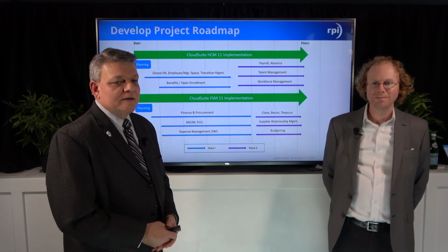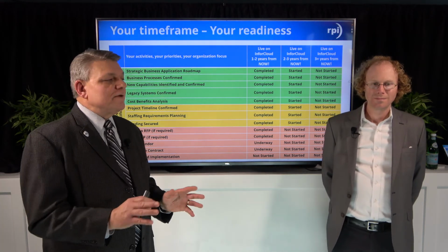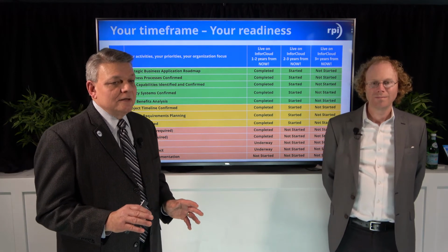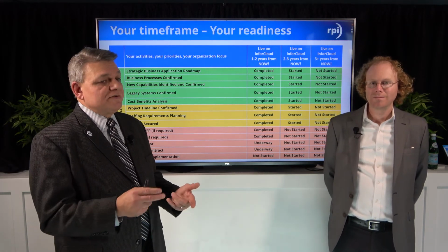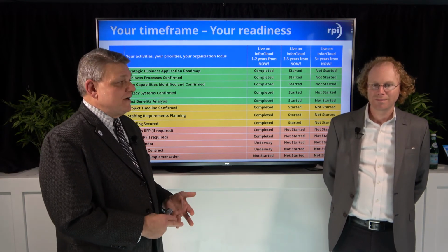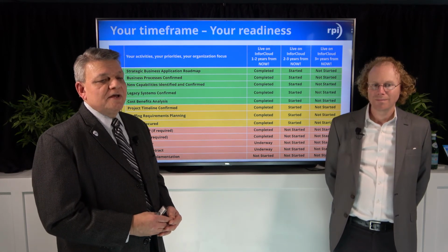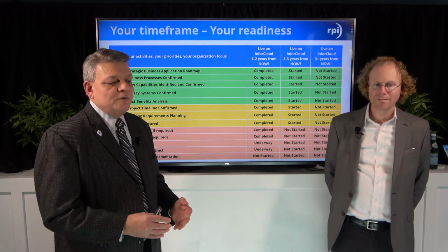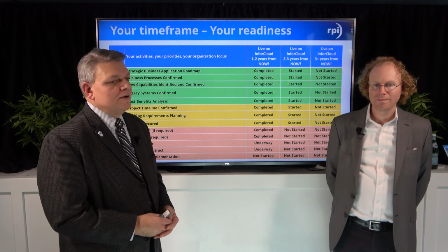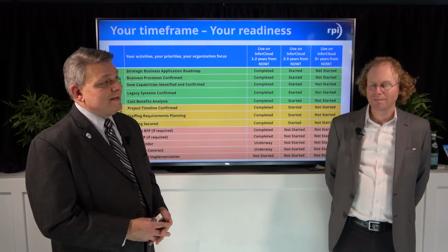Now let's talk a little bit about timeframes and readiness. This by no means shows everything that needs to happen. This is just identifying high-level tasks, and it's based on the organization's complexity, what they're trying to accomplish in that migration, and how much business process change is involved. But from a representation perspective, if you're ready to start a CloudSuite implementation, you would have completed all of the items listed here in developing the approach. Those are all the planning aspects.